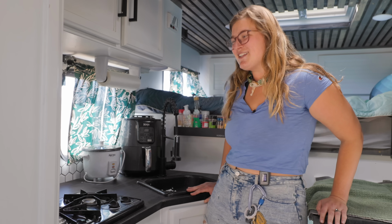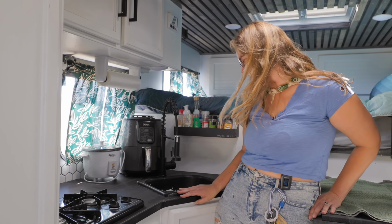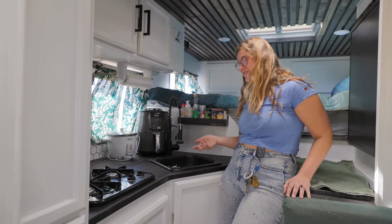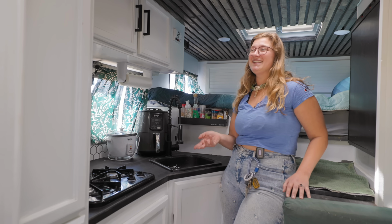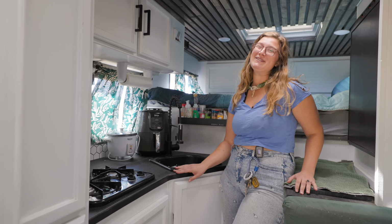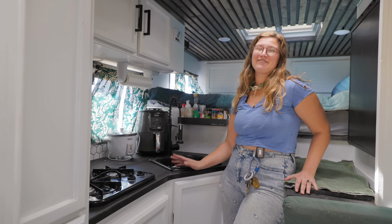The part of cooking that's a chore for us is dishes. It takes a lot of water to be able to do dishes. We've got 20 gallons of fresh water, and when we use that fresh water, it fills up our gray water tank, and that fills up really quickly, having to go to the dump, and the less water we use, the less we have to head back into town to empty and refill our tanks.